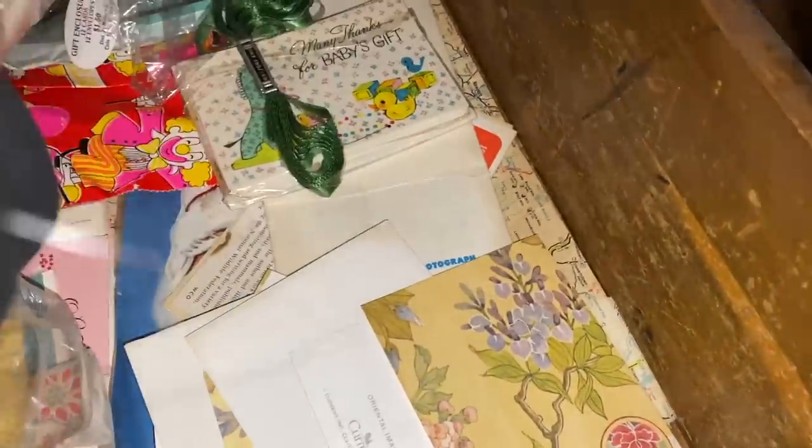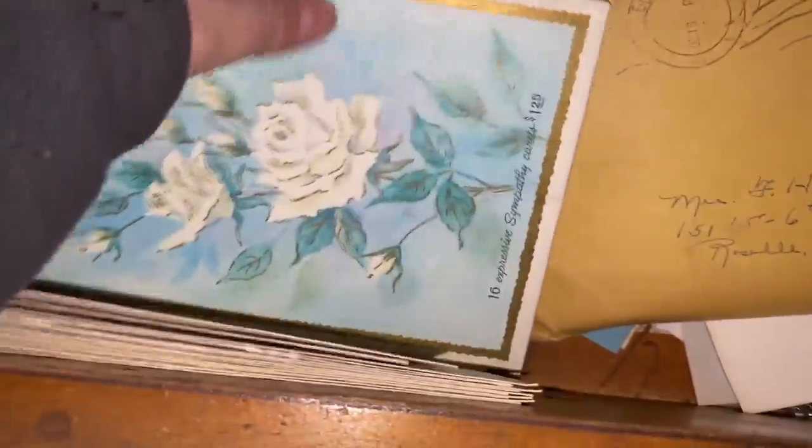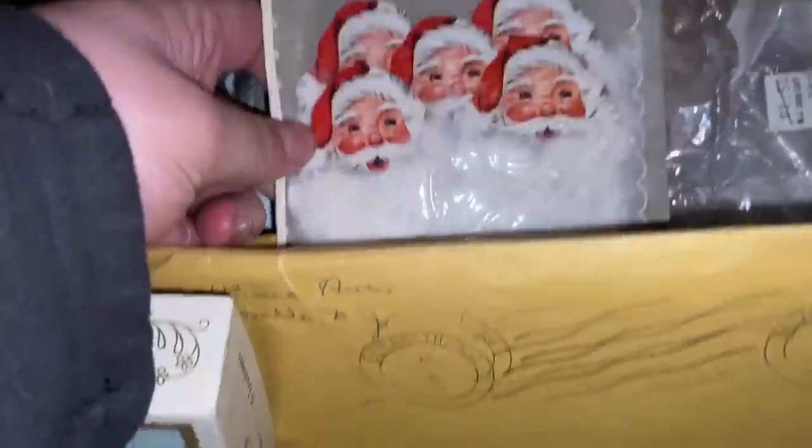I don't know how many dressers were in this house, but this was probably the 10th dresser that I opened. And guys, I finally came across some older cards. I didn't see any from the 50s or 60s, but I came across this pack that said Christmas, so I didn't even hesitate and I put it right into my bag to check later. So I'm just looking through every card, and then I spot this, and I was so excited, guys.